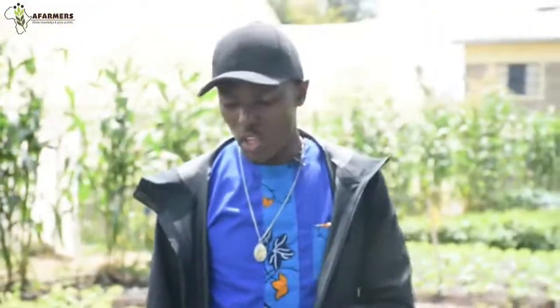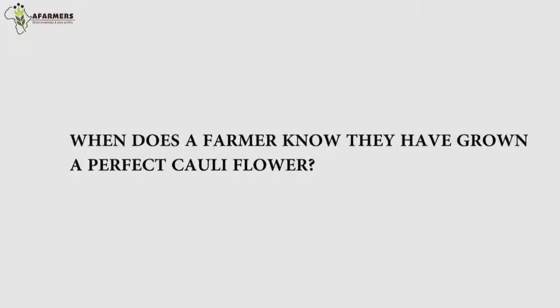What you can do to control aphids on your farm is always keep them in check by spraying. There's always a chemical solution to it. There's a biological one, and then there's IPM.